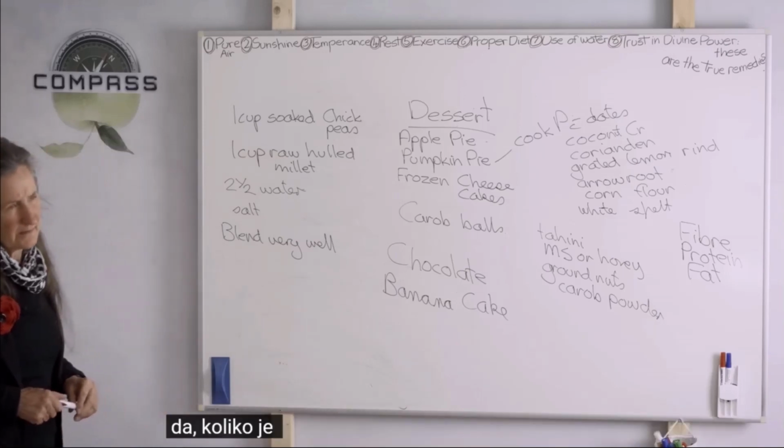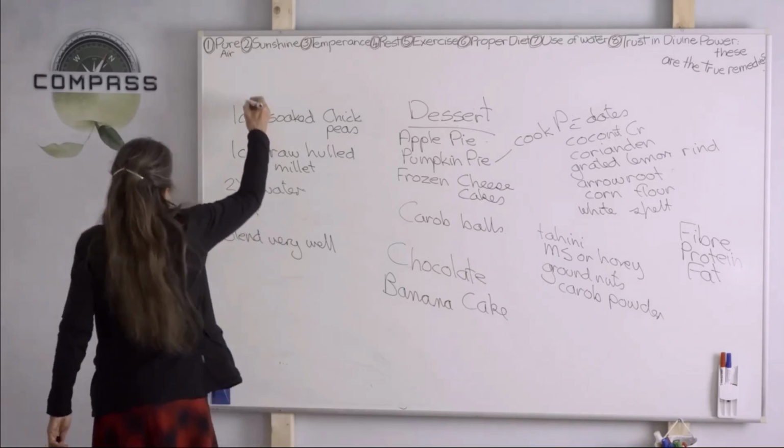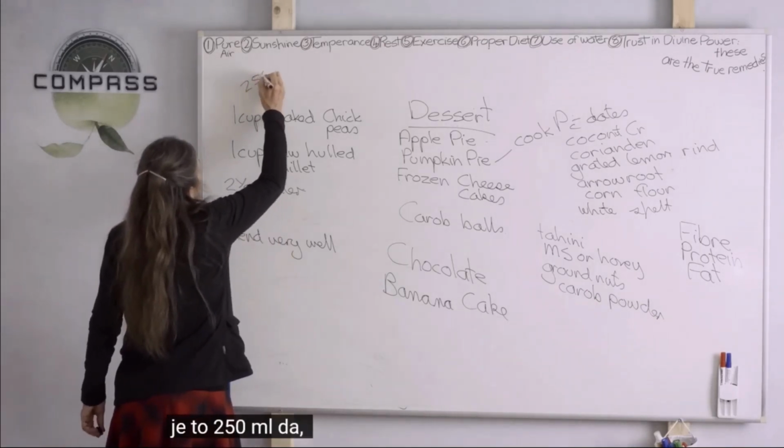Yes? How much is 1 cup? Because we use this liter. It's a 250 ml, yeah, so do we.